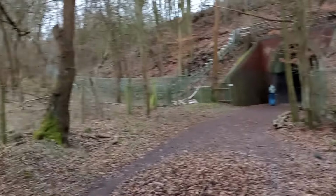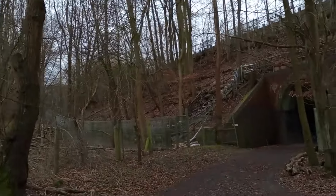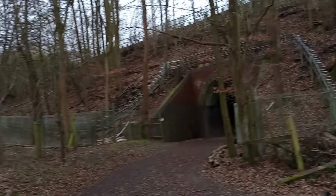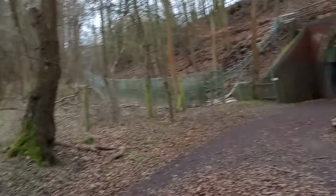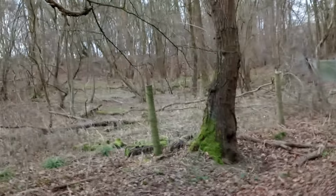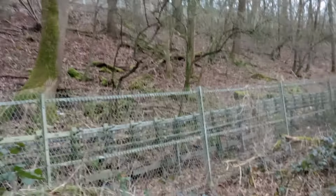Well, I managed to survive passing that crowd without any interaction. And the kids are trying to get an echo, maybe unsuccessfully. So, this is part of the Chiltern Way, I think, but I'm not going that way today. I'm going to go along a little used, little known path.